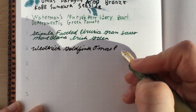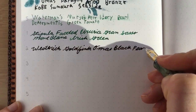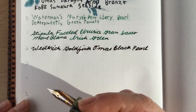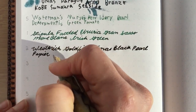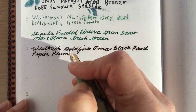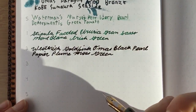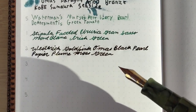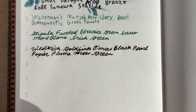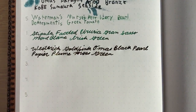And so this is the Black Pearl celluloid, also known as green marble. And I have the Papier Plume Moss green ink in this pen, which sometimes is a light colored ink, but this pen is probably the wettest one in my collection, so it puts down the ink really heavily. It can bleed through papers quite easily, but the feeling of it when I write is really wonderful.